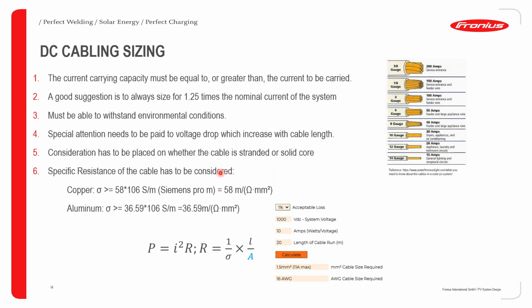The 5th statement states that consideration has to be placed on whether the cable is stranded or solid core. Okay, so if you have a stranded cable, it can usually take more current than a solid core for the same diameter. That's only one of the advantages. So if you look at this picture over here, I'm showing you what a stranded core cable looks like. Here we can see we have strands in a DC cable. Then if you look at this image over here, this is a single core. So this is where we have a single core DC cable.